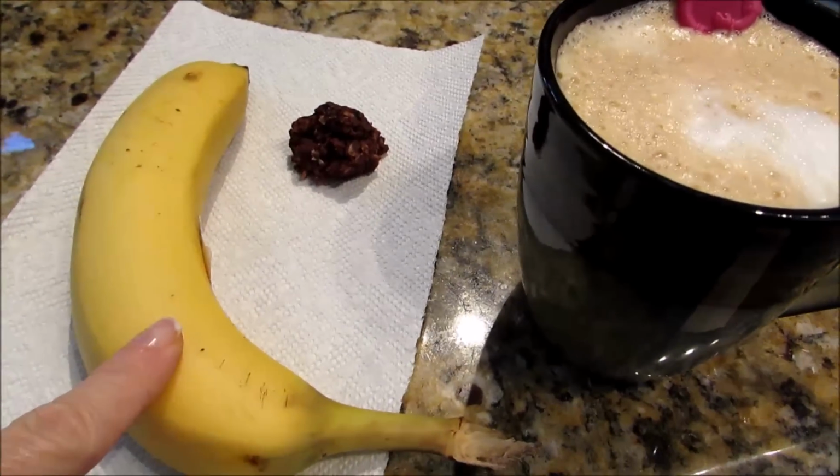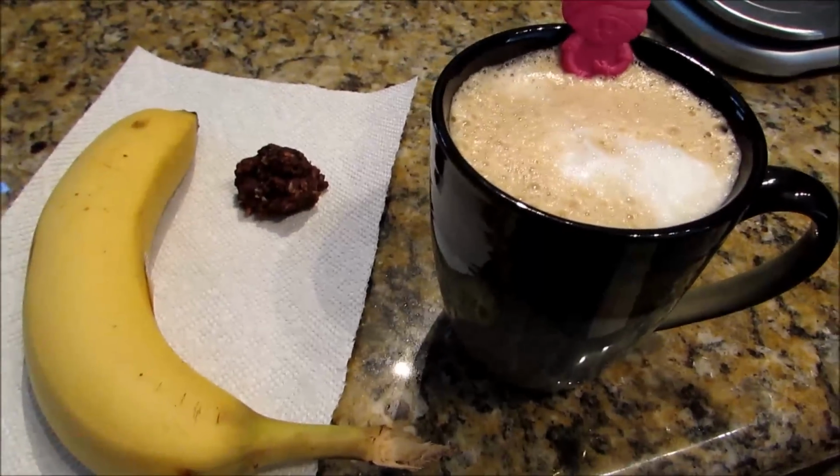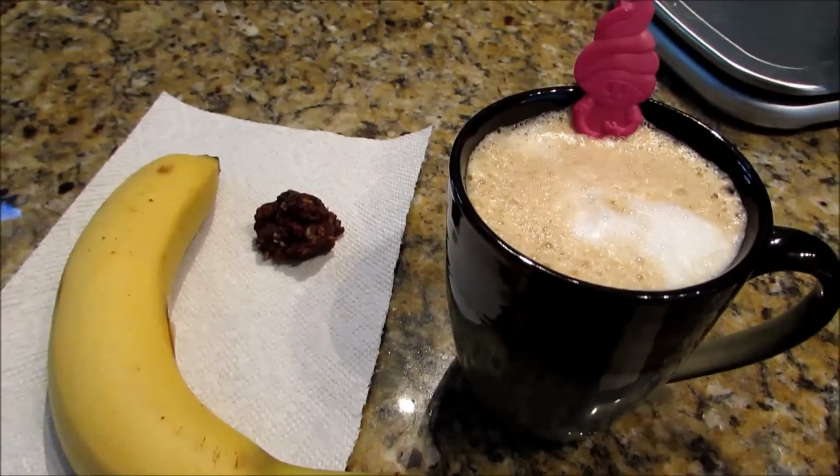So I'm actually going to add in this banana for 0 points. So 3-point snack plus the banana for 0. That's my snack.